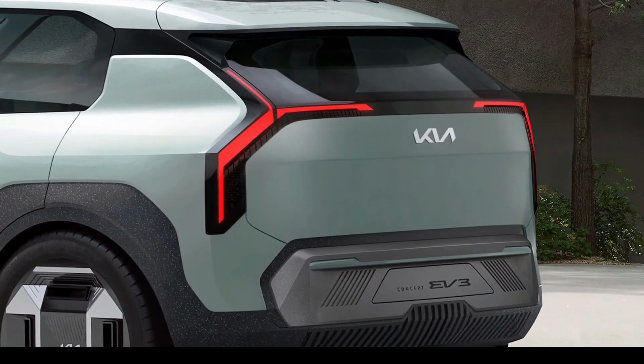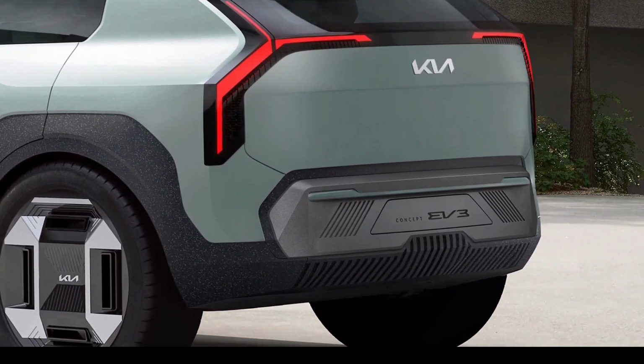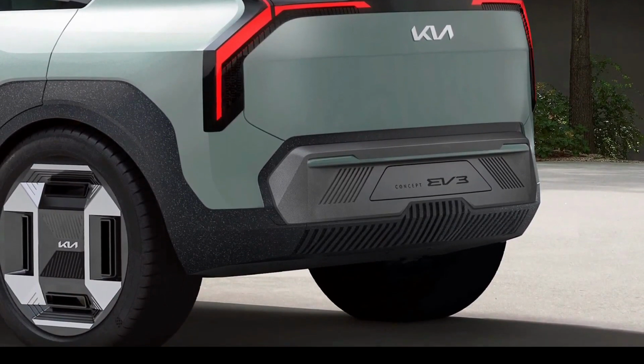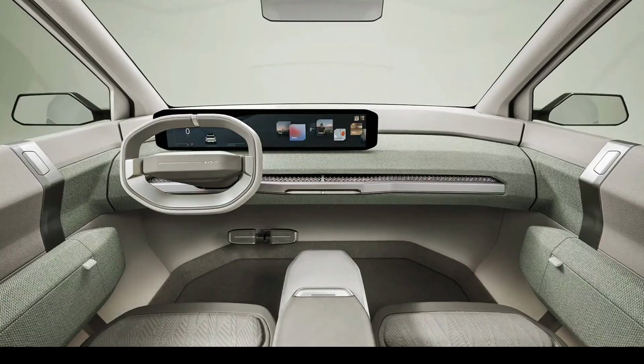Now, feast your eyes on this beauty. The KIA EV3 is not just about performance, it's a head-turner on the road. From aerodynamic curves to eye-catching LED lights, let's take a visual tour of the future of automotive design.